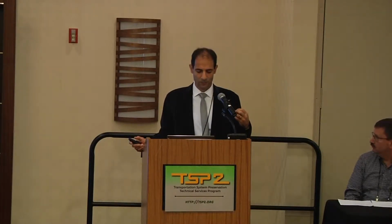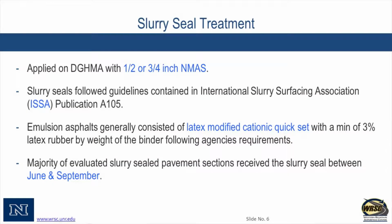Just quickly summarizing the slurry seal treatments, all of the treatments that were evaluated in this study were applied on dense graded hot mix asphalt. Typically, they are 1/2 inch or 3/4 of an inch nominal maximum aggregate size. The slurry seal applications followed the ISSA publications. Most of them were latex modified, cationic, quickset emulsions, and the majority of the applications were between the period of June and September.